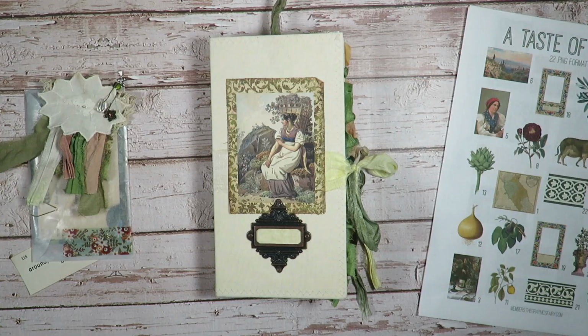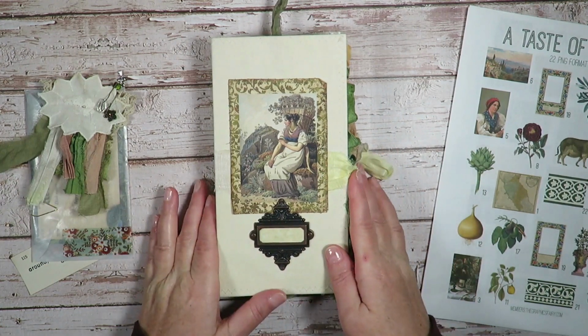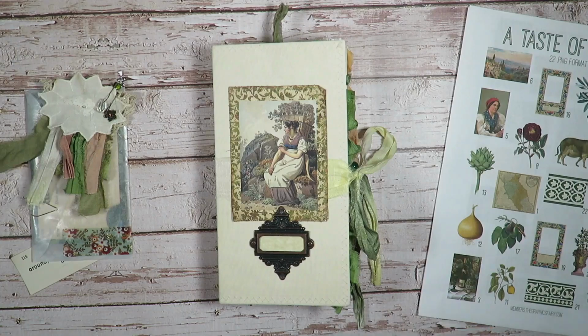This is an Italy, Tuscany, wine-themed traveler's notebook style journal with 3 signatures, and I used images from the Graphics Fairy Premium membership site to create it.